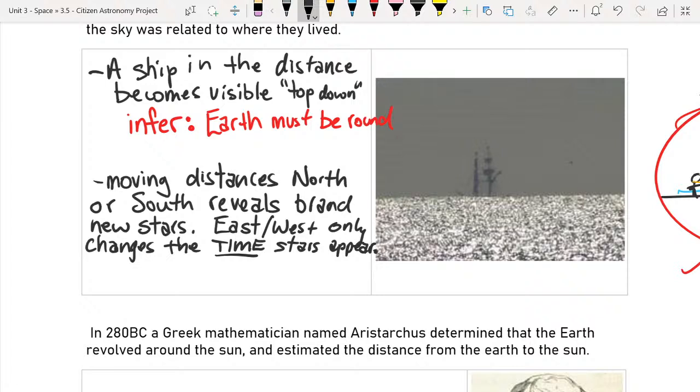You could go on an easterly direction and travel all the way around the world. You will never see a different star in the sky than the ones you see right now. You'll see all the exact same stars. Interestingly, you'll see them at different times. Right? Like, right now, a star that appears at midnight, if you went to Calgary, you're going to see that star appearing later on. It won't appear until maybe 2, 3 a.m.